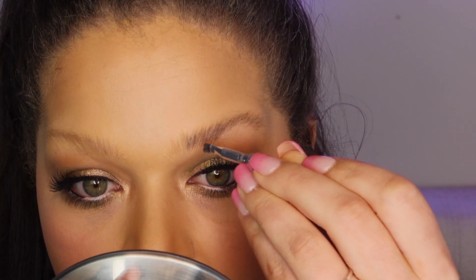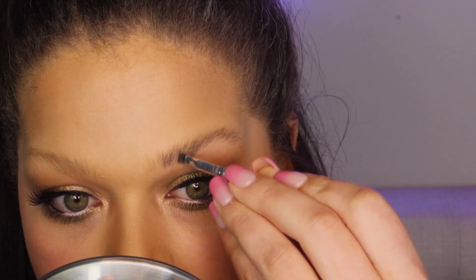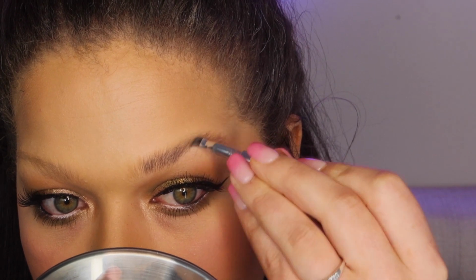You don't need a lot of pressure from your hand, just very lightly stroking it along with your brow hairs. So up and out. You can see the difference already very, very clearly.